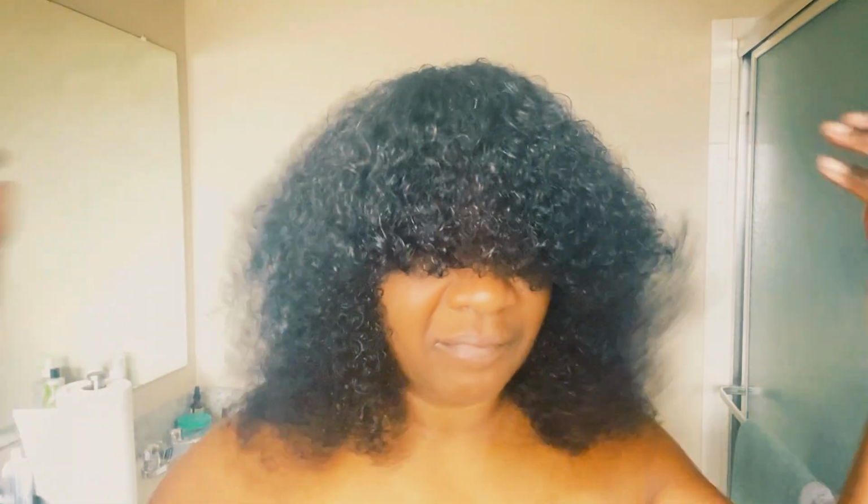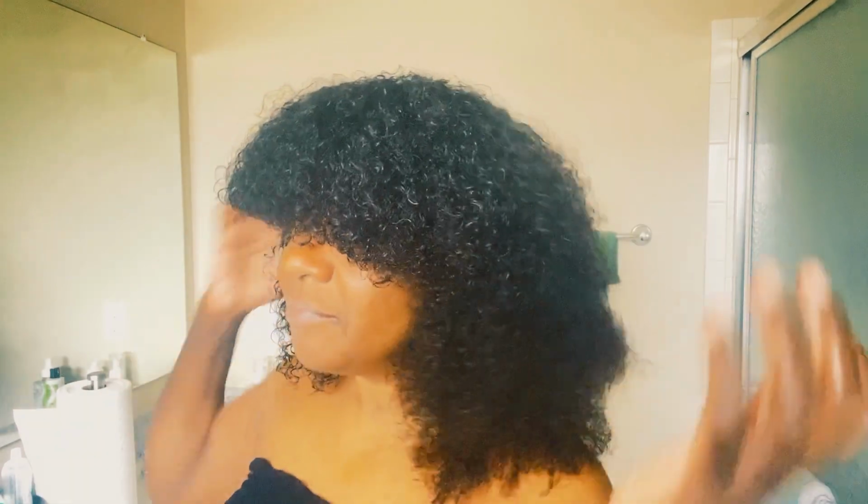So the same routine that I had when my hair was short is the same routine that I go about. I mean, it changes because my hair constantly changes. The one thing I did different was I constantly got my hair trimmed slightly as it grew out. But that was the one thing that helped it to grow.